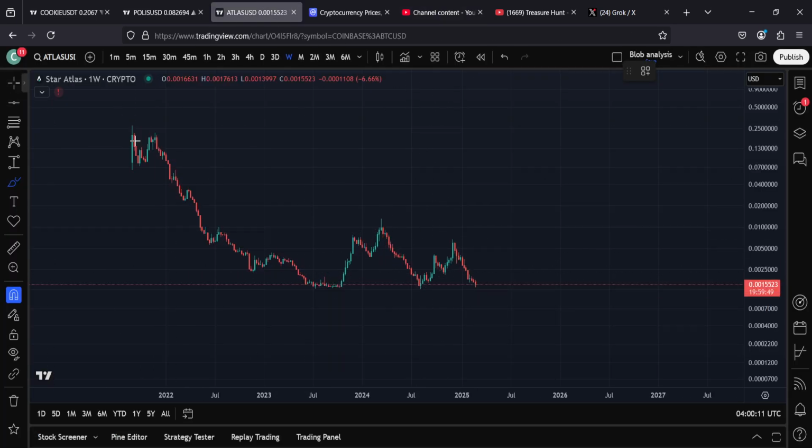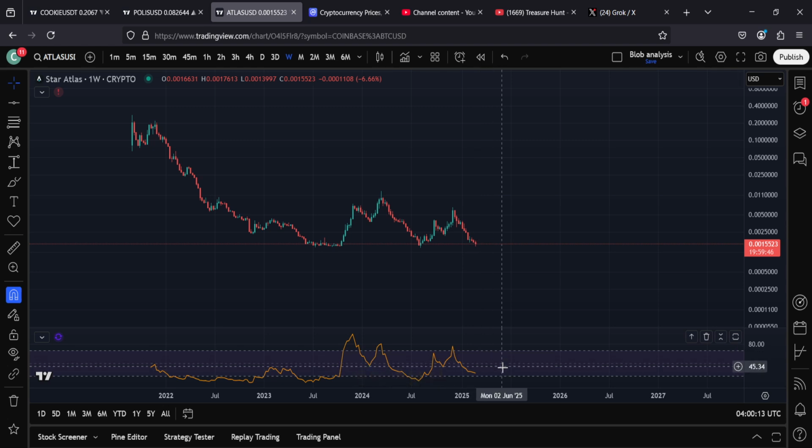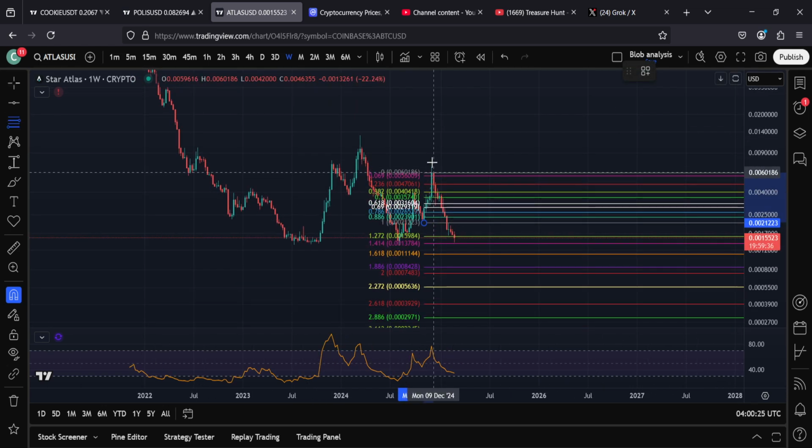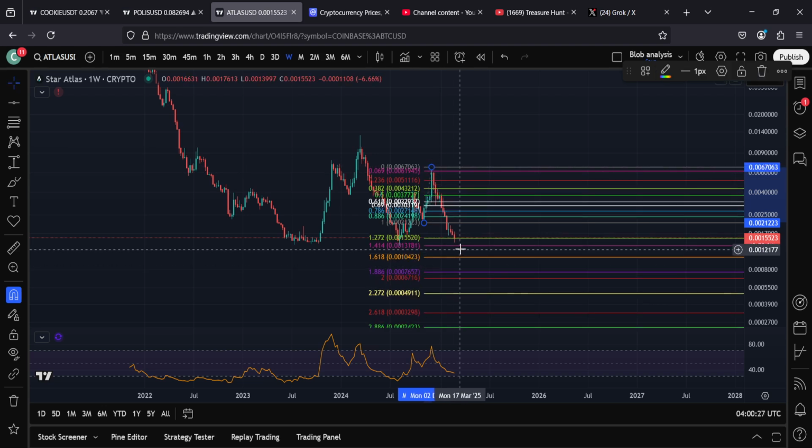I like the structure. If you look at the RSI, I think the RSI is fine on the weekly time frame. Getting overbought but not getting oversold is a good thing. It definitely is. If you look at where you are, you've got a double bottom here from a low to a high. You are right at the 1.272. Closing there would be nice. You could go lower. You could still go to 0.001. You're at 0.0015 now, so you could go lower.